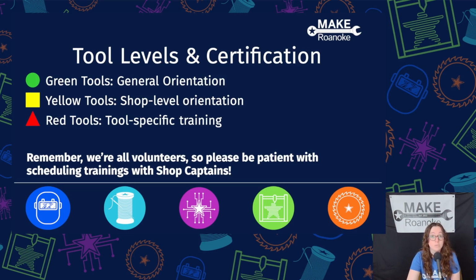Red tools, marked by a triangle, are ones that pose a serious risk to you or can be substantially damaged if used incorrectly. These require tool-specific training. Coordinate with your shop captain for training on yellow and red tools. If you already have knowledge on a tool, the shop captain may be able to certify you with a basic checkoff. For some tools, you may have to take a class. Remember, all shop captains are volunteers, so please be patient with scheduling shop orientations and tool training.